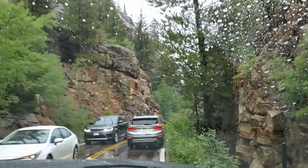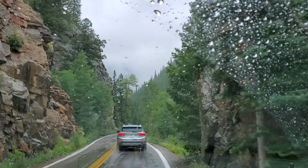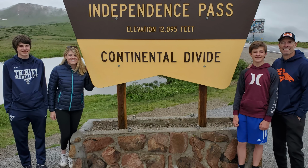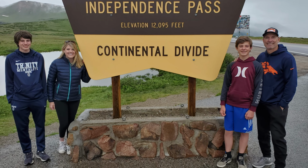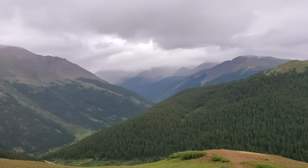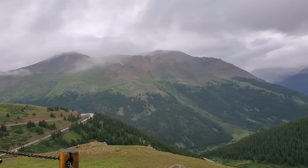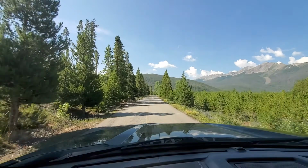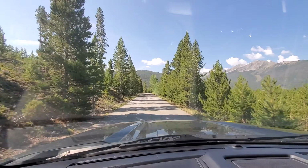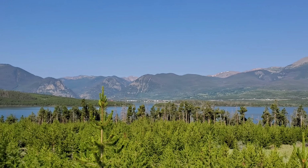And then the next day we made it over Independence Pass, and this is just a gnarly road, just super steep on either side, but it gets you to the top of the Continental Divide, over 12,000 feet, and just amazing to be up in the Colorado high country where you can really experience that above-timberline atmosphere. So next day, headed into Dillon, my hometown, right here on the shore of Lake Dillon.